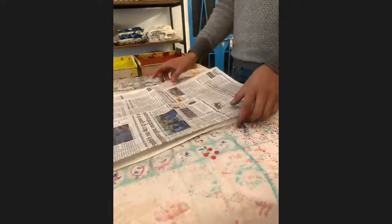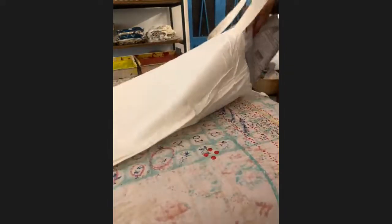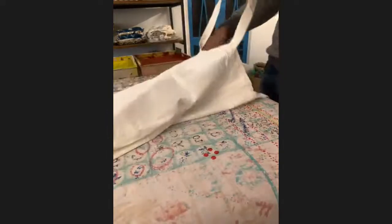So if you're doing a tote bag at home, just put a piece of newspaper inside it before you print. Also, you can pin your product to the table so it doesn't move. That's also a good idea.